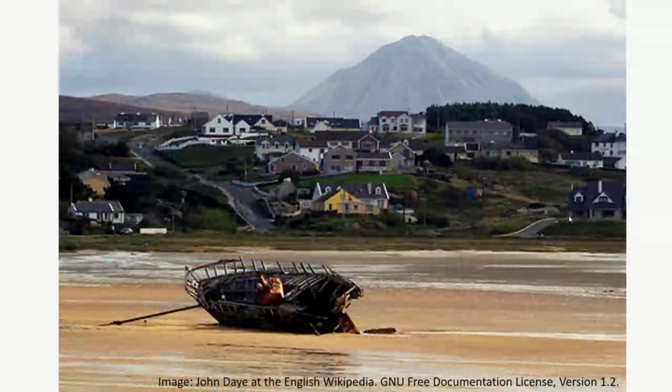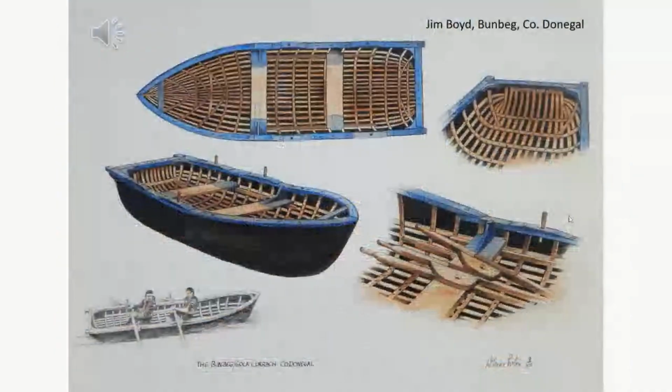Beginning geographically north in our journey through fieldwork, Seamus MacPhillip visited this beautiful area of County Donegal called Bunbeg. It's a small town in an Irish-speaking area known as a Gaeltacht. Seamus was an Irish speaker himself and he made some valuable recordings in that language with fishermen and boat builders in County Donegal. Jim Boyd from Bunbeg built a curragh for the National Museum, and in this next interview from 2010, Jim talks to Seamus about his time building curraghs.